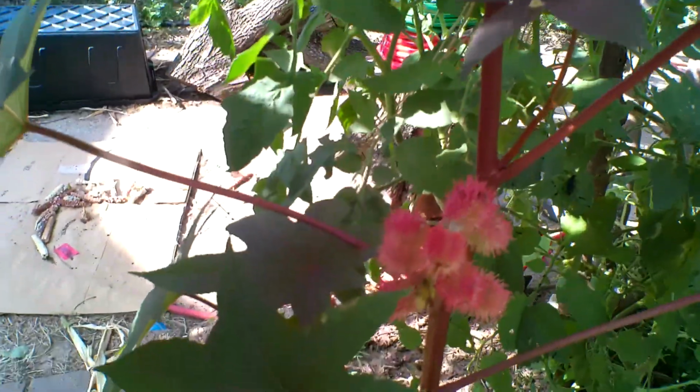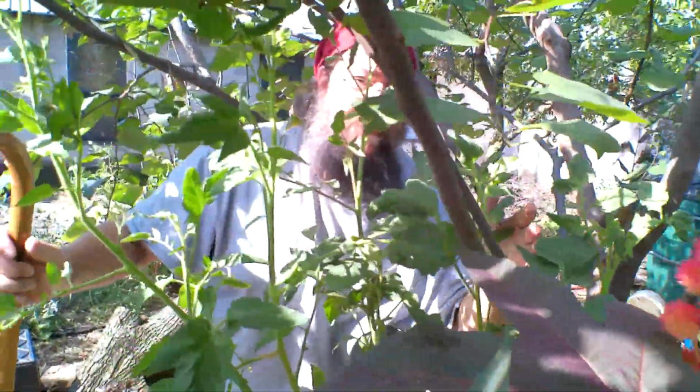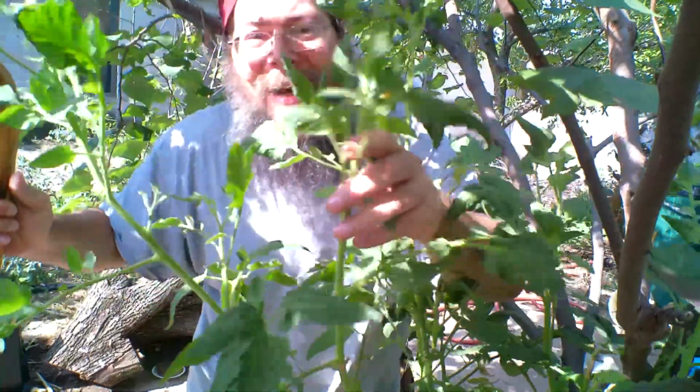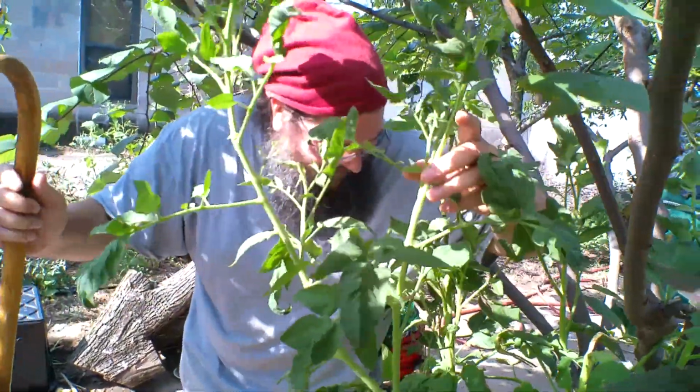All right, coming down this way, we have of course a redbud tree providing shade and shelter for Ricinus communis. This is a castor bean. It also is providing a trellis for this tomato plant.